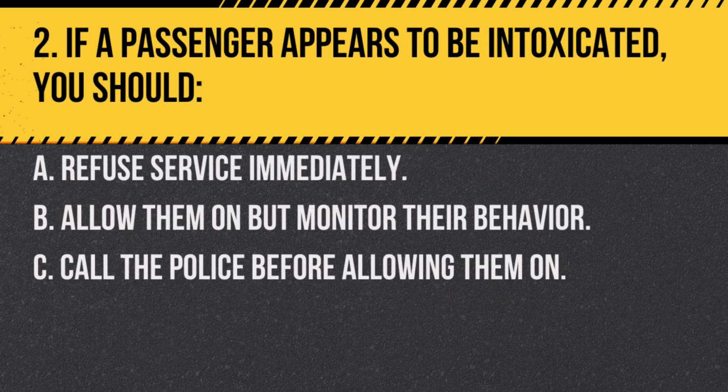Question 2. If a passenger appears to be intoxicated, you should: A. Refuse service immediately. B. Allow them on, but monitor their behavior. C. Call the police before allowing them on. Answer: B. Allow them on, but monitor their behavior.